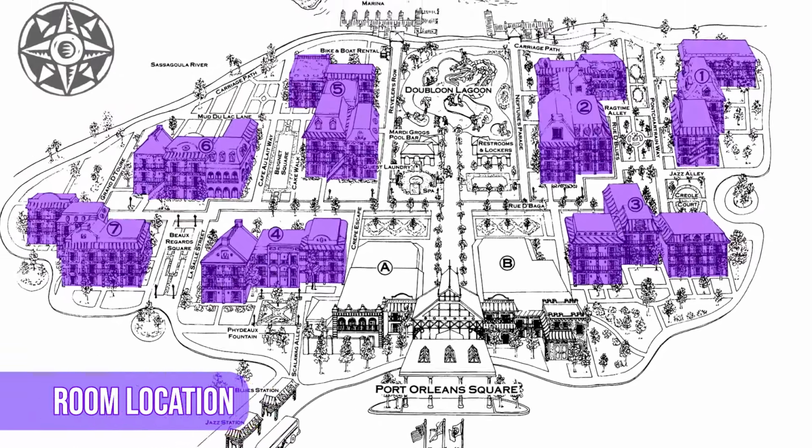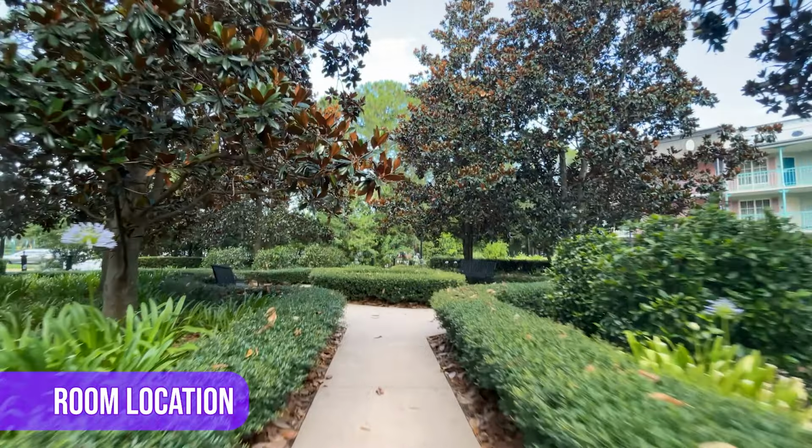All right, now let's talk about the rooms. There are 7 buildings total on property there. And like all real estate, location is everything. So when booking or checking in, these are the things that you might want to think about.